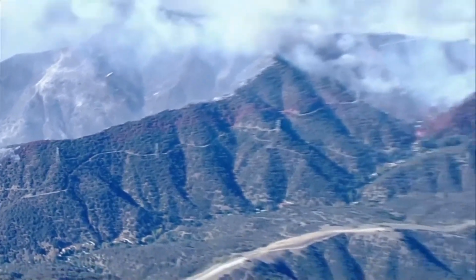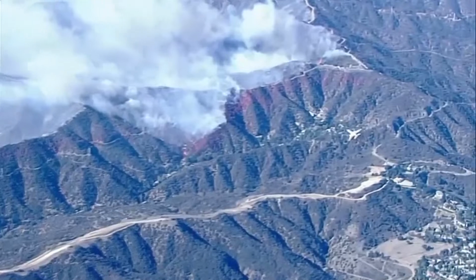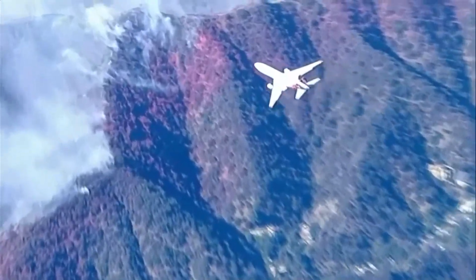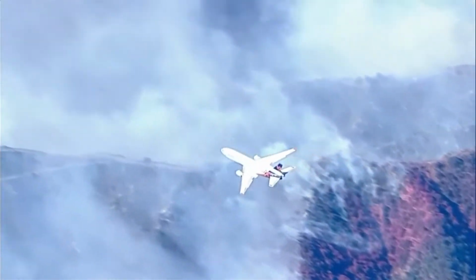We see the DC-10 turning back around. It does appear to be a little lower right now, but I don't see the spotter plane, so I'm not sure if it's going to make a drop right at this point.